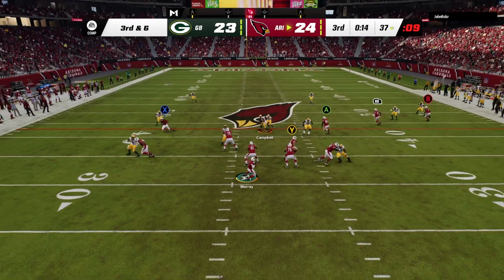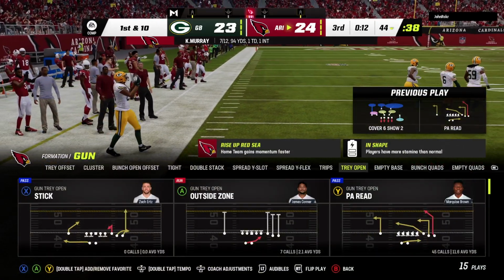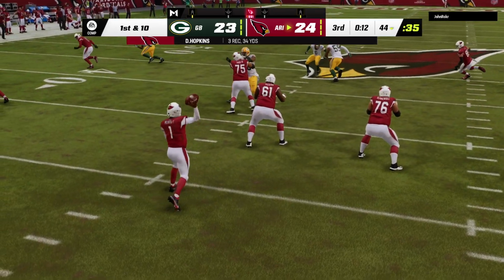They'll fake it to counter. Now Murray, looking left side, and he's got a man. That's Hopkins. And he'll be out of bounds up near the 45, at the 44. A Cardinal first down, Murray to Hopkins.